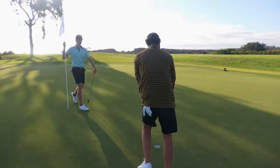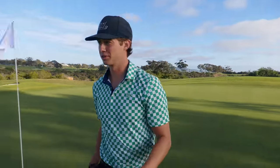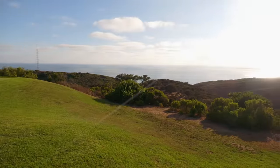Oh, and he rams it in the back. Nice putt. Thank you. Grant is cruising today. He's currently one under through three. I'm currently one over through three, which I'm not mad about, other than that three putt. On to dog leg left, par four. This is unreal. Look at this.